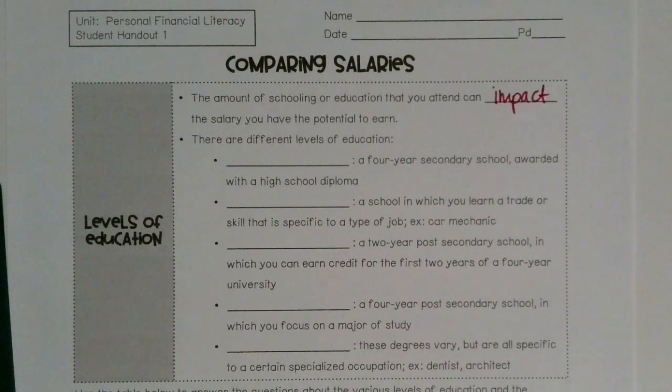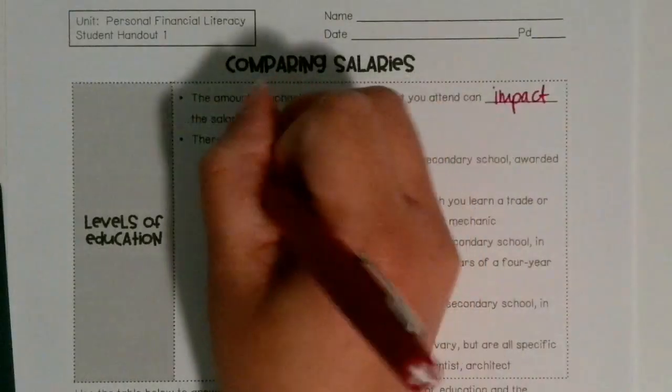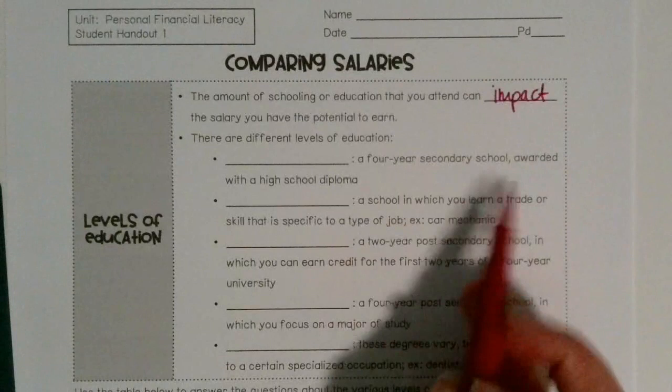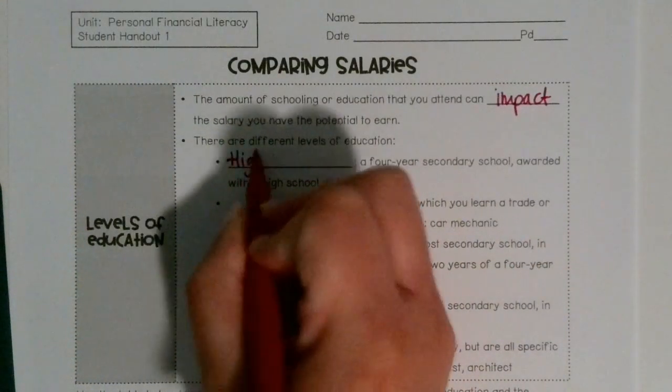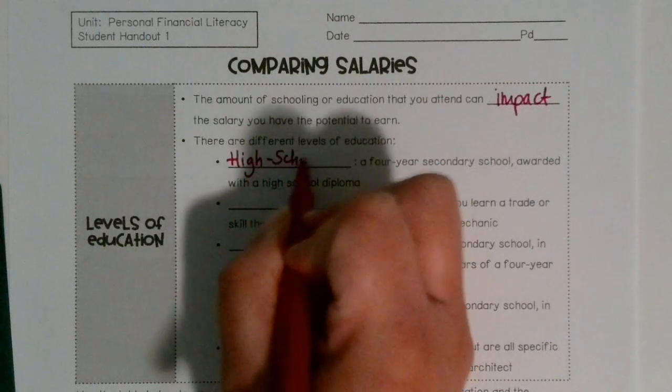So there are different levels of education. This would just be high school education. It's a 4-year secondary school awarded with a high school diploma. So that's just like a high school education.